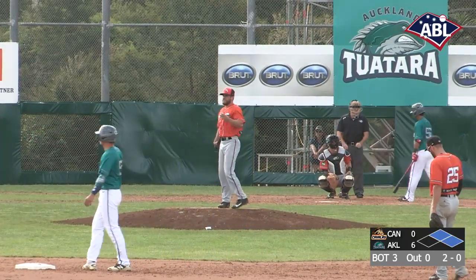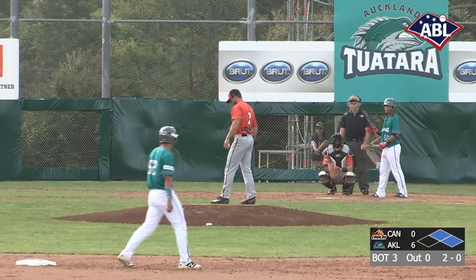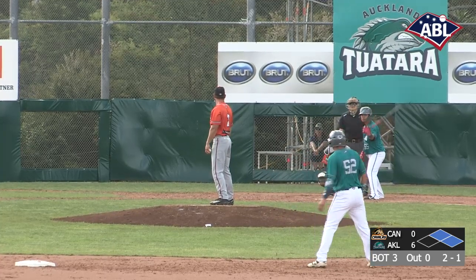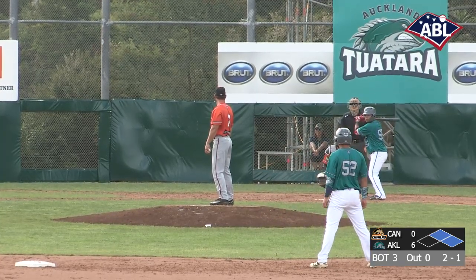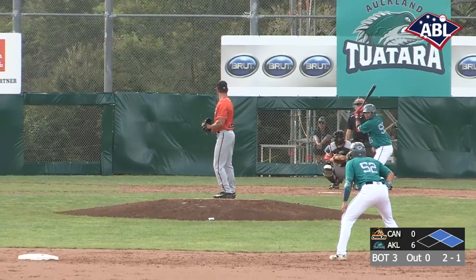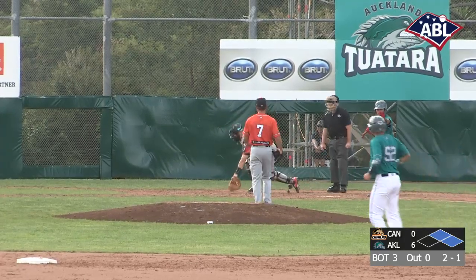So that offering fouled off. The count will move to 2 balls and 1 strike. Way, it looks like he's feeling a little bit more confident at the plate. Struggled a little bit in some of his earlier appearances against Brisbane. Takes that breaking ball in the dirt.